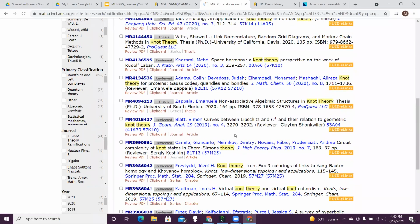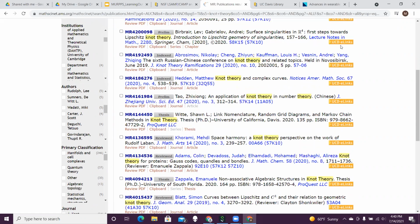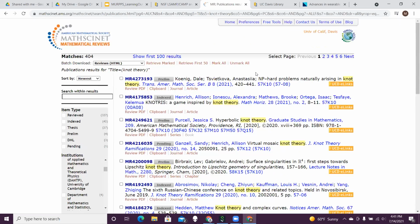Now, I did want to let you know, and I don't want you to be freaked out about this, but the library is transitioning to a new cataloging system come July 27th. As you'll see when I get to other databases, where it says UCDE links, that will change to Get it at UC links. So when you see the other icon here, don't freak out. It's going to function the same way as the UCDE links function. It's just going to look a little different.